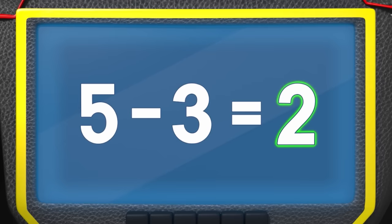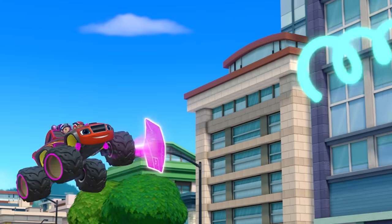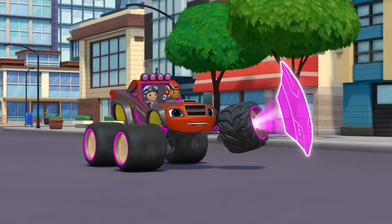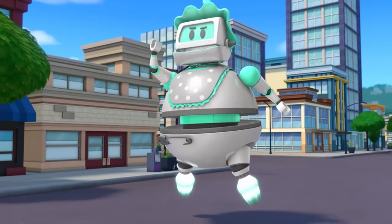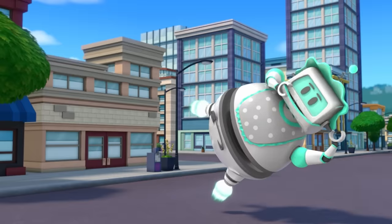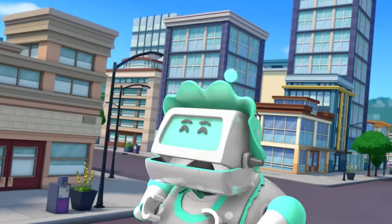What number is this? 2! Right! There are 2 blasts left! Not for long! 1! 2! Woo-hoo! Nice going, Blaze! Oh! This is my last chance! I've got to turn Blaze into a baby with 10 blasts from my baby ray!